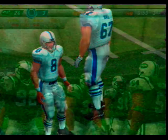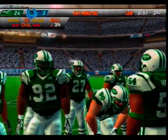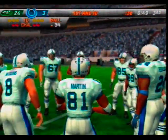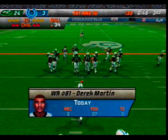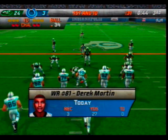Martin bails his quarterback out by making a spectacular catch. Yep, that was an unbelievable catch. That took the ability to block out the entire field and focus on bringing him in. Ball on the 34-yard line.